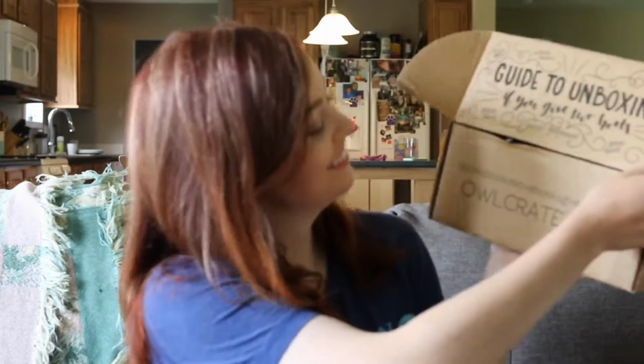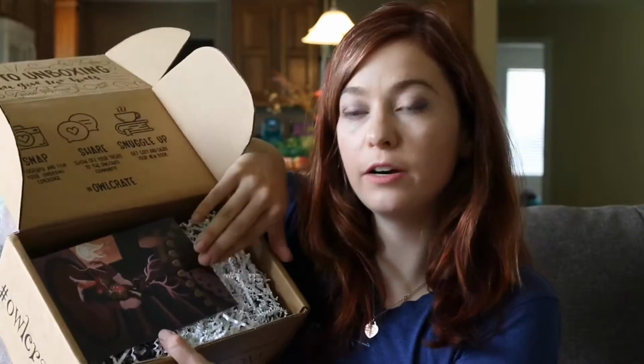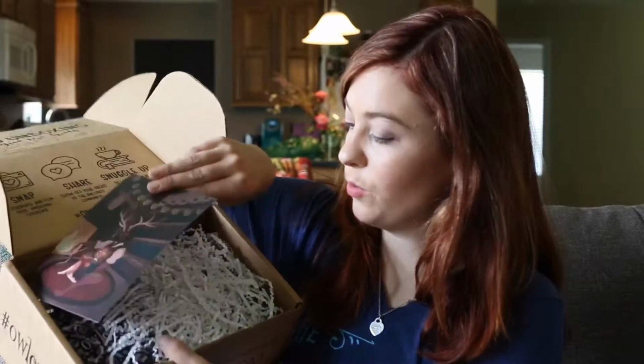There's a little owl on there, very Harry Potter themed. Guide to unboxing if you give two hoots. Very cute. All right, so this is what it looks like on the inside. We have the theme art on here, some little squiggly wiggly worms, and we'll see.